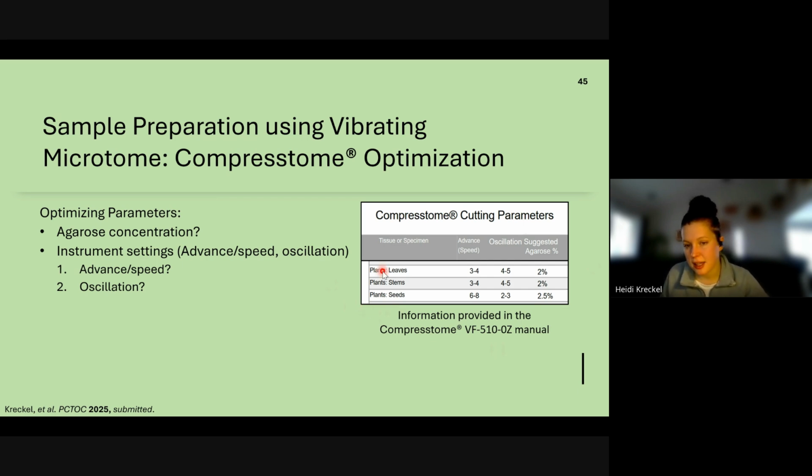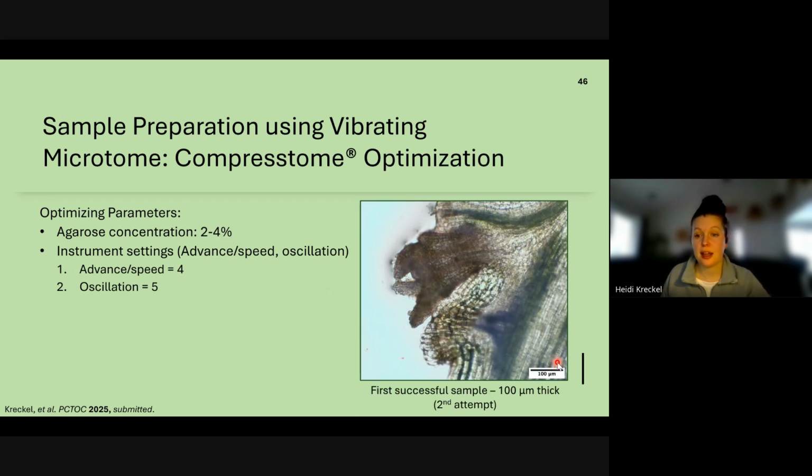And because leaves and stems were closest to the tissue type that we were working with, I began by investigating the advance speed around 3 to 5 and oscillation around 4 to 6, as well as the suggested agarose concentration at about 2%. And what I found is that an agarose concentration of about 2 to 4% worked best. 2% if you wanted to have easier access at removing your sample from the agarose. For example, in this right-hand image, which is my first successful sample at 100 micron thickness, we can see some of that agarose in the periphery here.